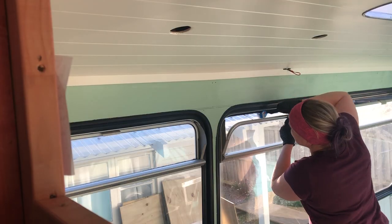So Scott is working on polishing the bus on the outside a little bit. I'm going to be cleaning all these windows, and mind you, we have like 18 of these, and then the front and the back, so yeah, big job.